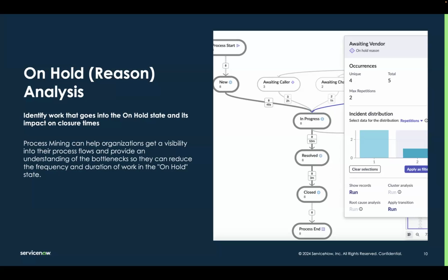But it also can lead to negative consequences, as customers may perceive it as a delay in resolution, causing them to get frustrated and dissatisfied, I guess is the right way to say it. So effective communication with customers about the reasons for placing the case on hold and providing realistic expectations for resolution is crucial to mitigate these negative effects and maintain good customer relations. What process mining can help organizations with is get visibility and provide an understanding of the bottlenecks so they can reduce the frequency and the duration of the work that's going into the on-hold state.